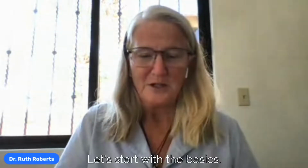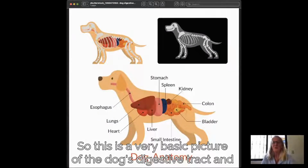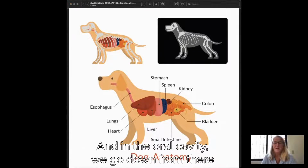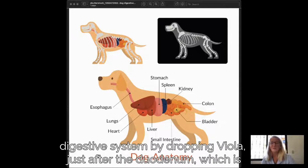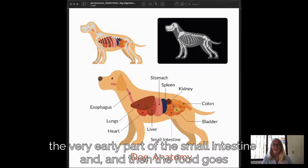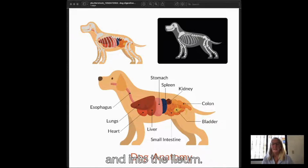Let's start with the basics. So this is a very basic picture of the dog's digestive tract, and it starts in the mouth. And in the oral cavity, we go down from there into the esophagus, into the stomach, and then the liver. The liver actually interacts with the digestive system by dropping bile in just after the duodenum, which is the very early part of the small intestine. And then the food goes down into the jejunum for further digestion and into the ileum.